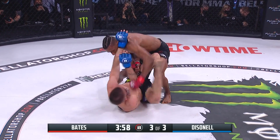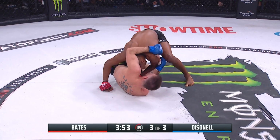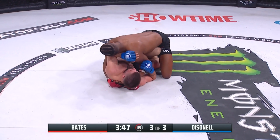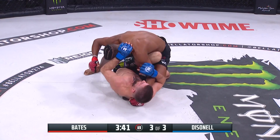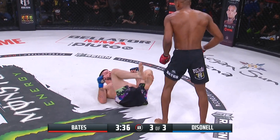Bates dropping some hammer fists and left hands, mixing it up as Disonell is trying to control his posture, but Bates is looking to move to side control if possible. Smart move by Jaylon Bates. Landed some good hammer fists in there. It was up. It is inside, but it is crushed down too.